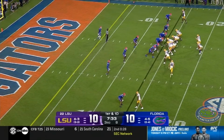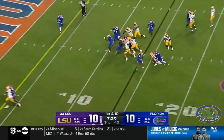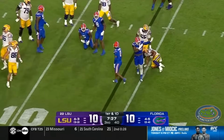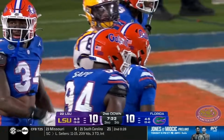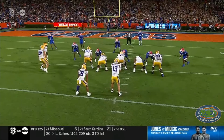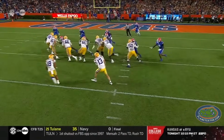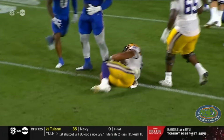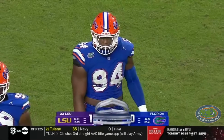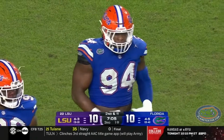Trips left, Taylor now motions closer to the core. Toss sweep, left side. Williams dragged down by Sapp. Couldn't get the edge that time. A loss of maybe a yard in the play, back to the 15. Yeah, good job by Tyreek Sapp beating the offensive lineman to the outside. He shot the gap. They tried the toss sweep. That's a hard block a lot of times for those linemen on those toss sweeps. They got to get their head across the body of the defender.